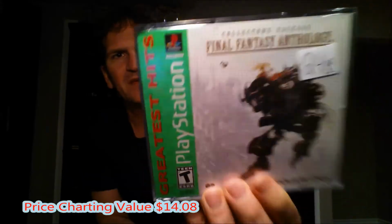The next two are ones that I was really trying to get to begin with. This one here is the Collector's Package Final Fantasy Anthology. And this one's actually in really great shape. Interestingly enough, I think it's a later release because the underside of them is not black, which is kind of unusual, but I think one of the guys there was saying that if it was a late release or a re-release, they didn't put the black backing on them, or whatever you call that. So there's that one there.